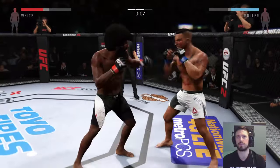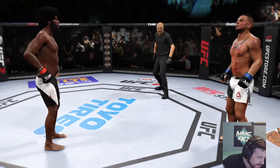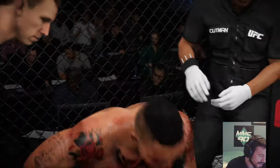Final seconds of round number two. That's a good kick. Solid leg kick. That'll do it. What's happening here? Joe, that was a great round and a big knockdown from Pantera. Yeah, that knockdown should have won him the round.